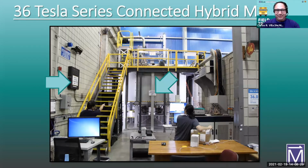Same sign on this side of the lab. So you can see that we have that sign posted many times. I know it's a safety thing, but 10,000 is just an incredible amount of current.